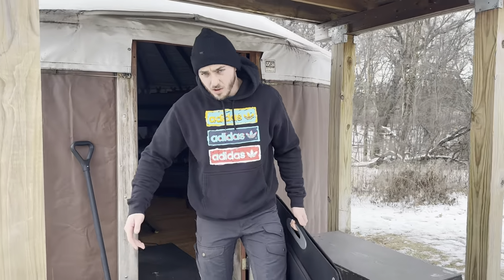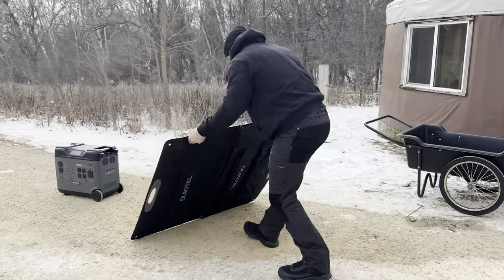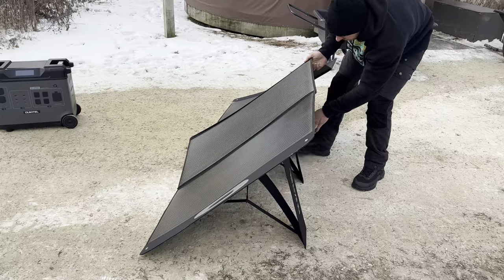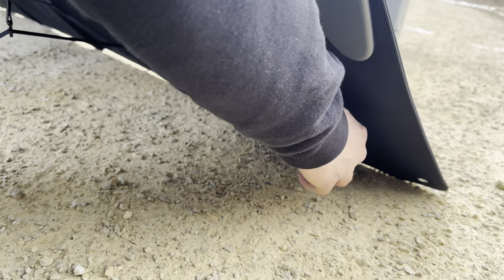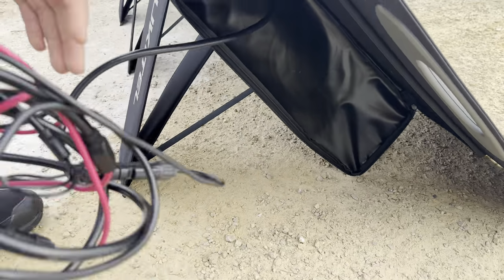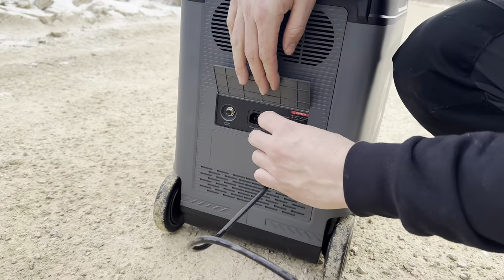This is Ocatel's 400 watt solar panel. This is the PV400. So open this bad boy up, see if we can get some solar going. It does have four legs on it. Does have a water resistant pouch on it. You just gotta unzip this so you can get to your MC4 cords. Here's your MC4, and it does come with the XT60 cord too, so you can plug right into the power station. And just plug it right into the XT60 spot right here.